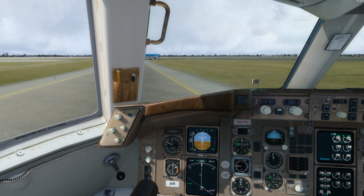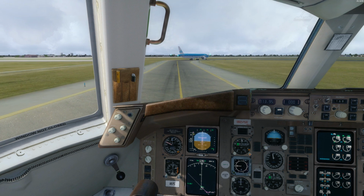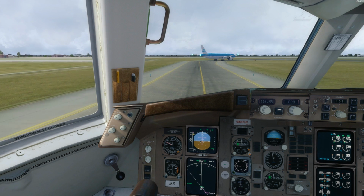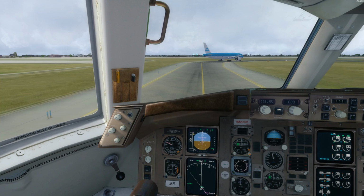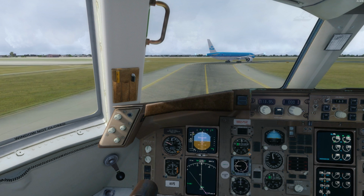I've opened the window to let a breeze in. Oh, can you do that? I cannot do that because PNBG does not allow for that. Yeah. I remember when I first flew the 753 after it came out, I left my window open, despite a big tag saying window not closed. And then I had a pressurization warning. I was like, why? And then I was like, oh, damn.